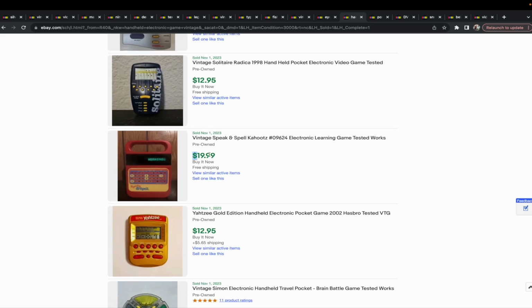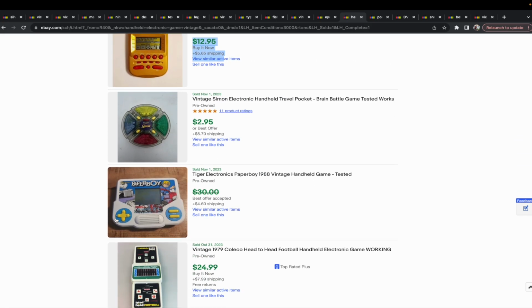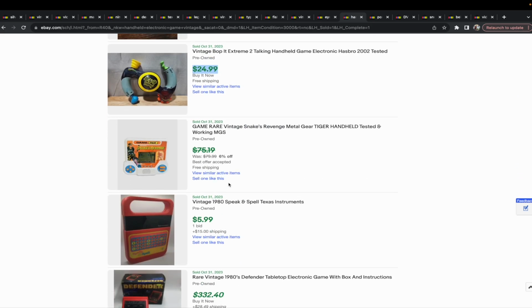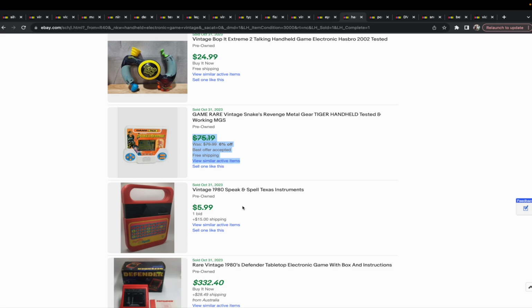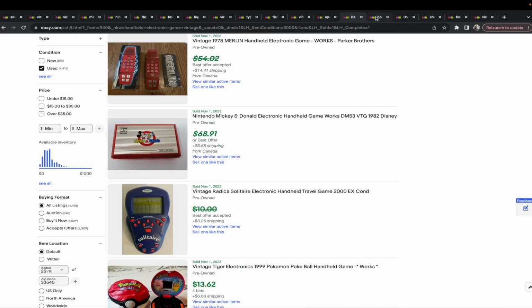Vintage Speak and Spell, $20. Yahtzee sold for $18. Paperboy, these Tiger Electronic ones are probably the best, $34. The Boppets are still good, $25. Make sure you know how to ship them. Snake's Revenge, so this is pretty cool from Metal Gear. Tiger handheld, $75. You guys get the idea. Lots of these games worth some money.